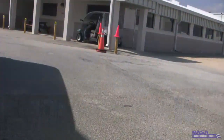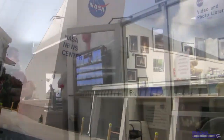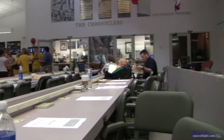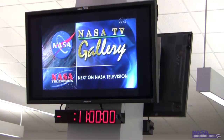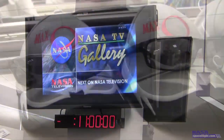The large central media center houses offices of KSC public affairs personnel, the extensive media library, and workstations for members of the press. From here, the team can monitor mission events, gather information regarding hardware and processing, and obtain NASA images and footage for use in articles, video segments, and databases.